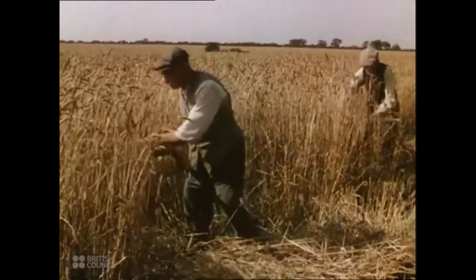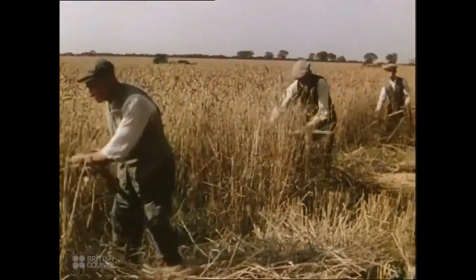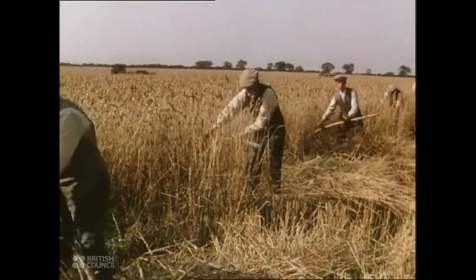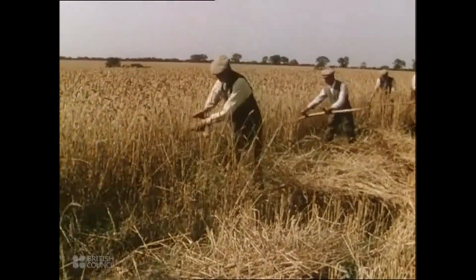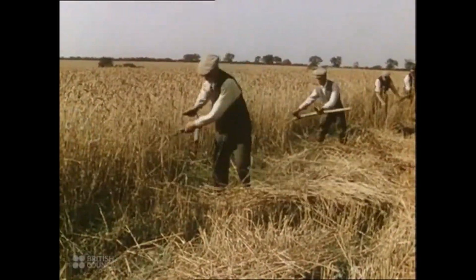Not so long ago, all the corn had to be cut and harvested by hand. Five men, mowing all day, could cut about 3 acres between dawn and dusk.